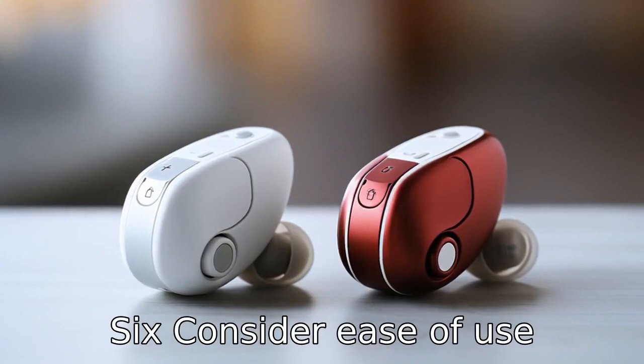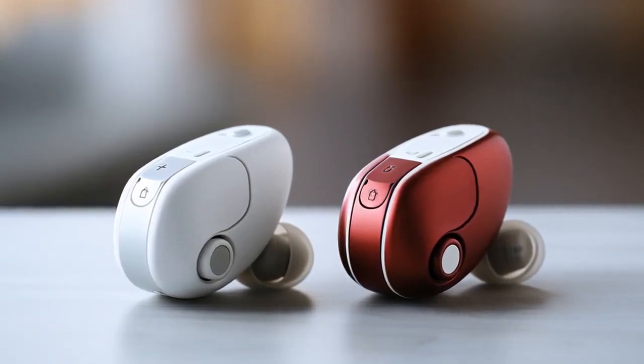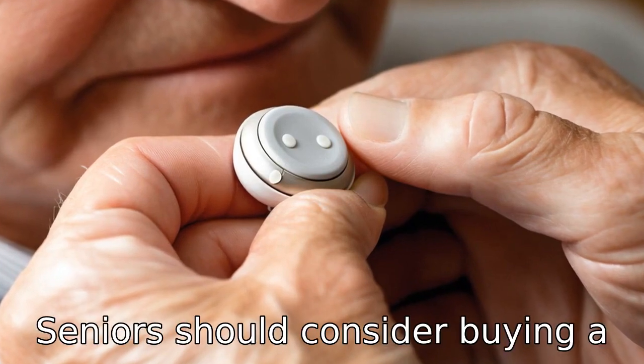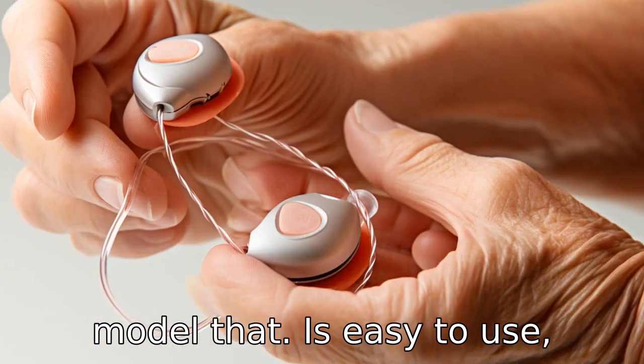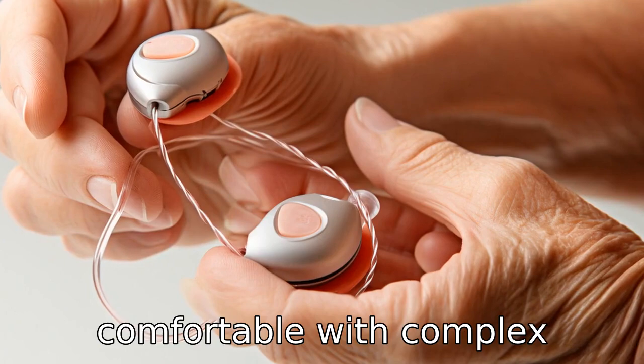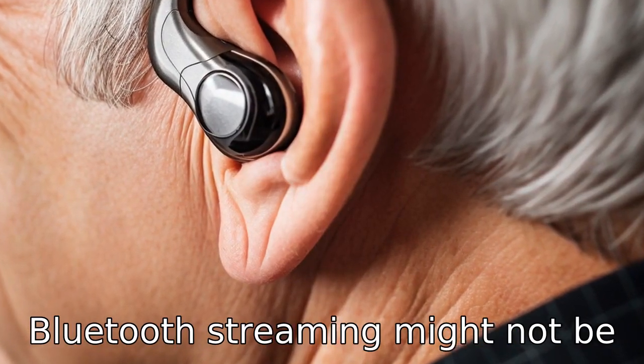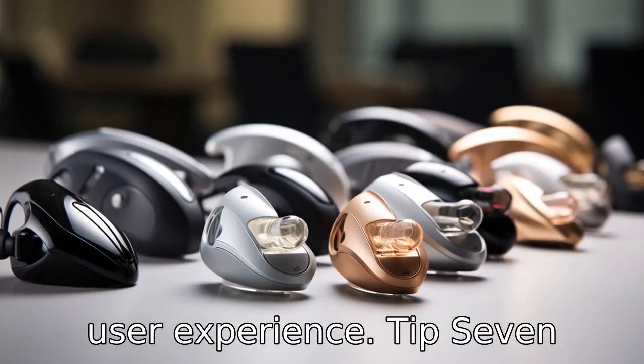Tip 6. Consider ease of use. Different hearing aids have different features and controls. Seniors should consider buying a model that is easy to use, especially if they are not comfortable with complex technology. Features such as Bluetooth streaming might not be needed and could complicate the user experience.